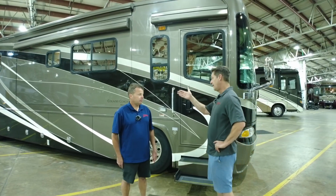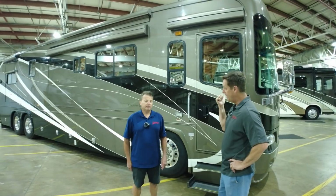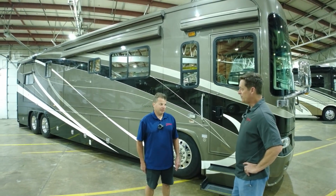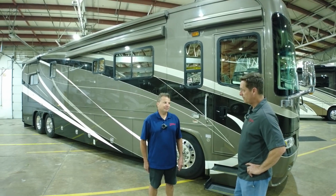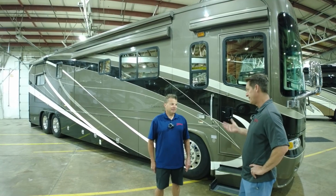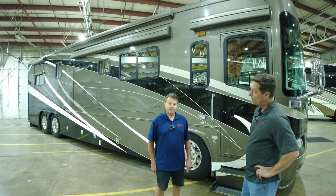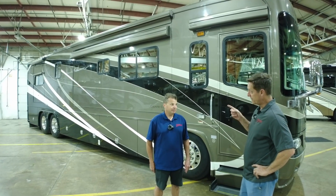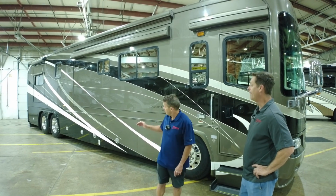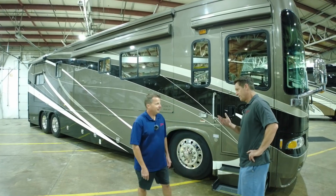And then this wheelbase is the same as the 36-footers that we've been selling lately. 243 inches, same as a 36. So the maneuverability would be very similar to a 36. You've got a little more tail swing you have to watch out for, especially with the tag lifted, about 18 inches, but you can get in and out of some tight spots for sure.